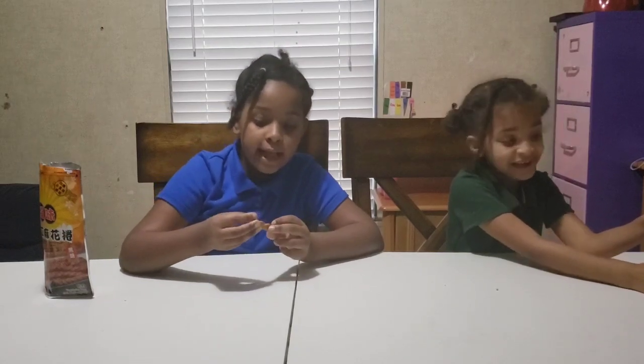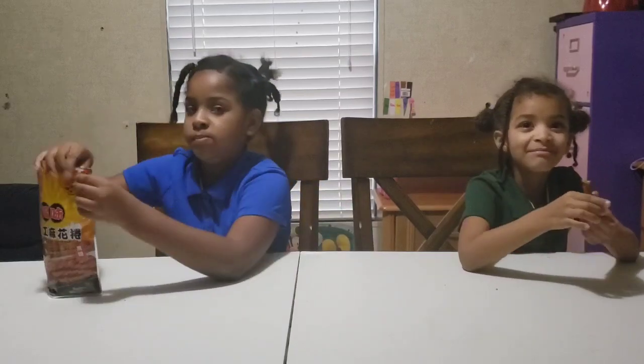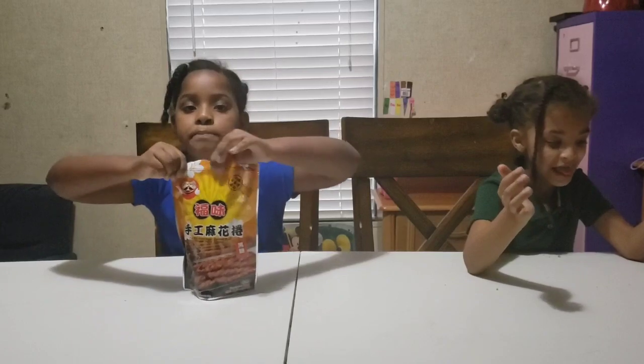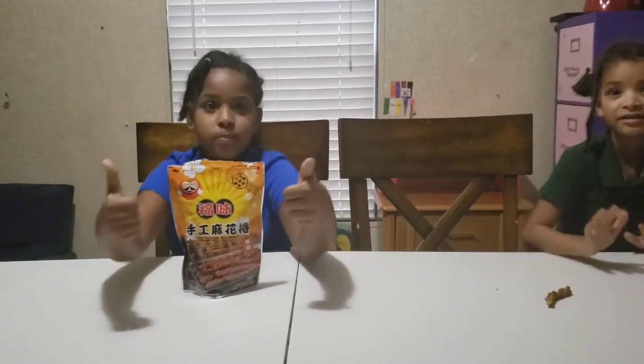It looks like it has syrup all over it, and it's a pretzel, and it has brown sugar inside of it. It tastes very cinnamon. I think it's made out of pretzels. So, thumbs up or thumbs down? Do y'all like it?